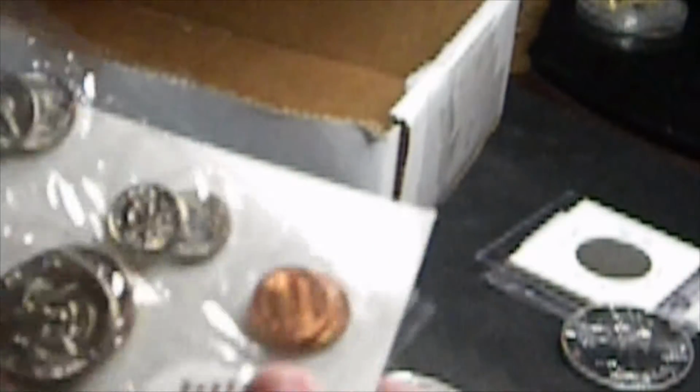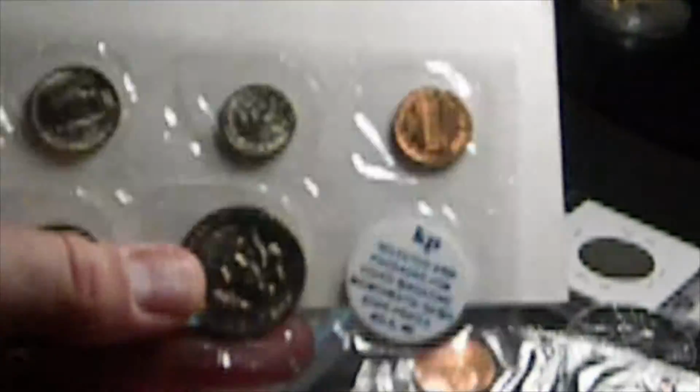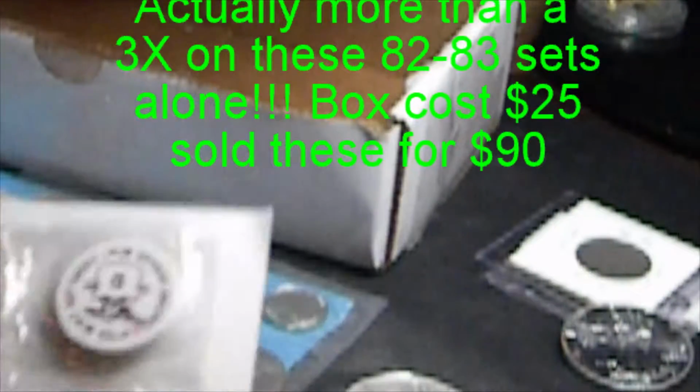It looks like a mint set, but what they've done is KP, selected and packaged for Coins Magazine in Wisconsin. And this would be the Denver set, and you can see they've got their own mint mark thing on there. That's an 83 Denver, and then the same thing is an 83. So I will probably get my money back for this entire set by reselling this 83, and then also maybe the 82.